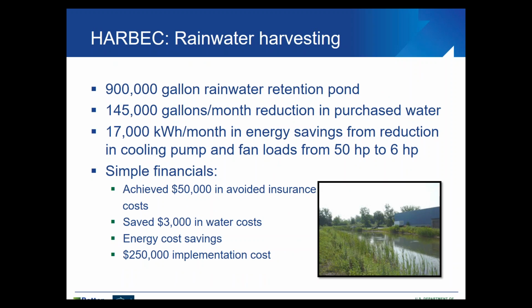Now, that was a hypothetical example, but here's a real world example. Harvick is a Better Plants Challenge partner, both in the energy and the water program, a leader in sustainability. They're a plastics manufacturer in the Rochester, New York area. They have a great story where they were hit with higher fire insurance premiums unless they could increase the water service to their facility. They couldn't increase the water service, so they were going to be hit with a $50,000 fire insurance premium increase. Well, the folks at Harvick said, why don't we build a rainwater pond? So they built a 900,000 gallon rainwater retention pond, and that appeased the fire insurance folks, since they saved that $50,000.